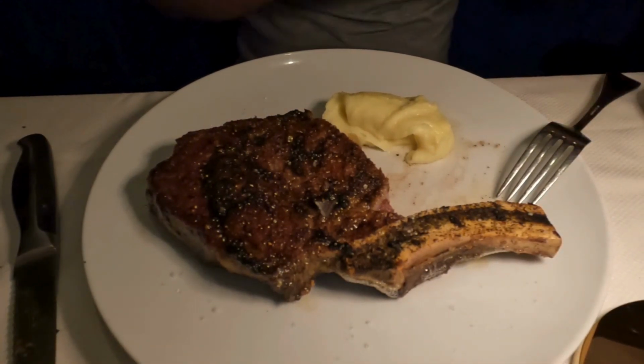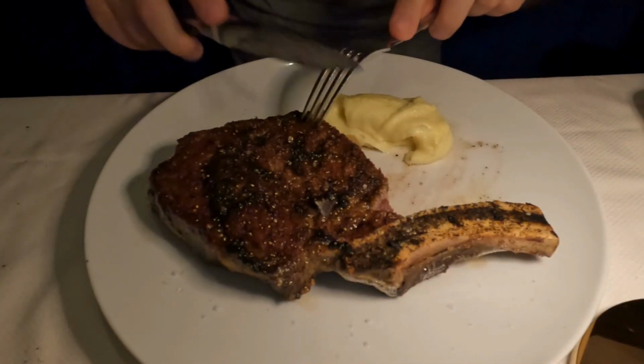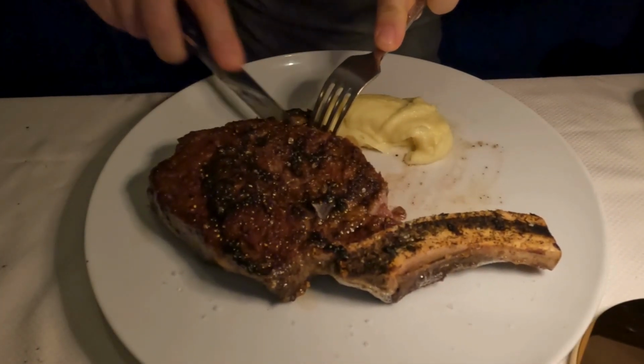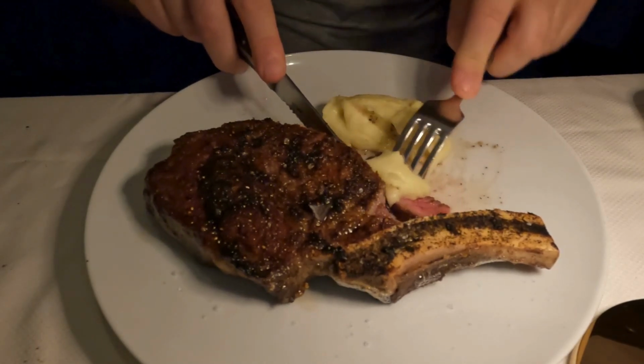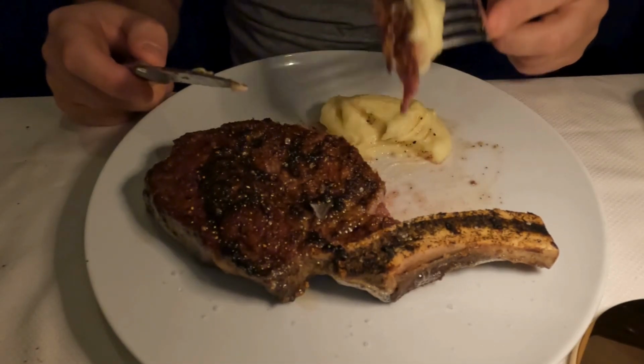And then you have the charcoal effect there all over the meat, and it was so enjoyable to have that, and I would have been happy just to have this meat by itself, but now we also have some side dishes that we need to test.